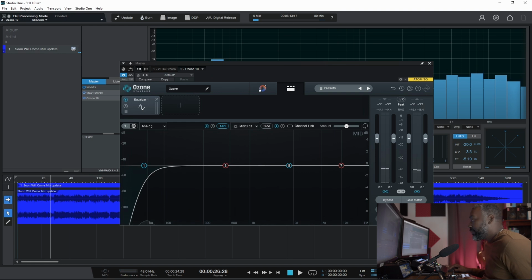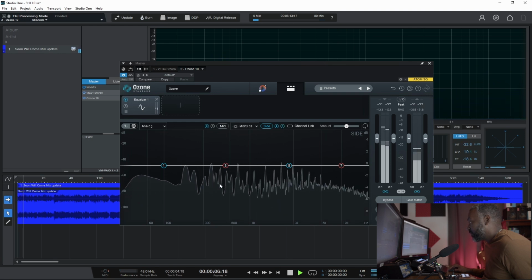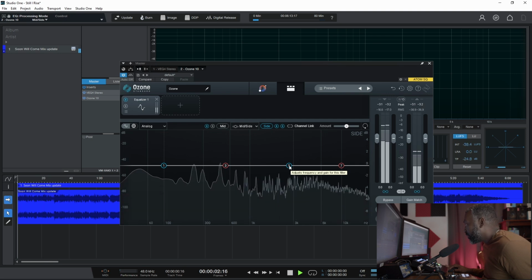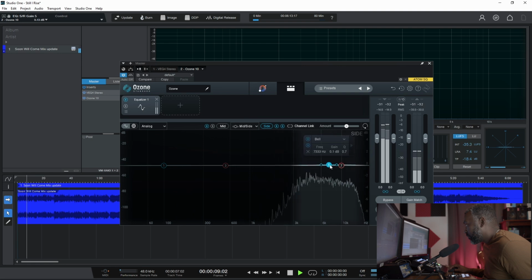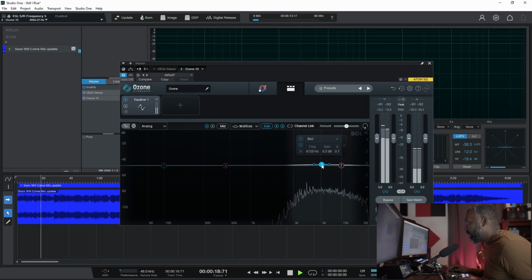Going to the mid side now. Just listen to it here and hear what's going on in the stereo field. So that's my ear.